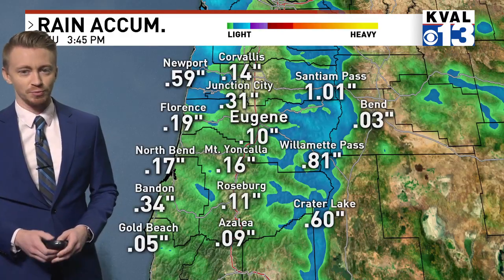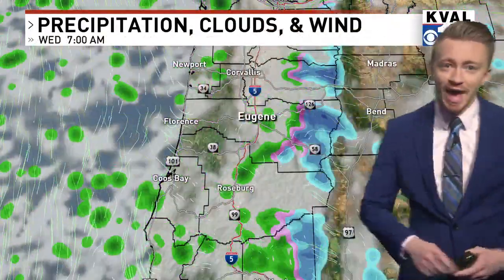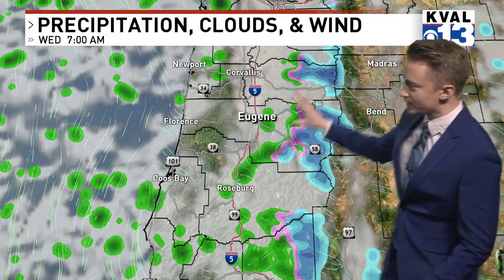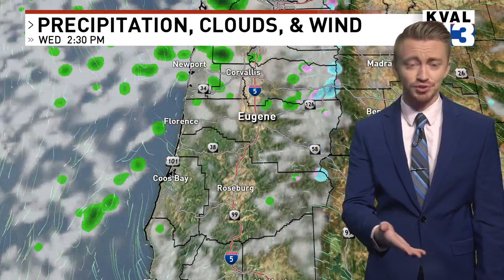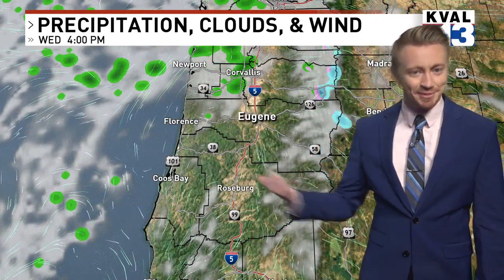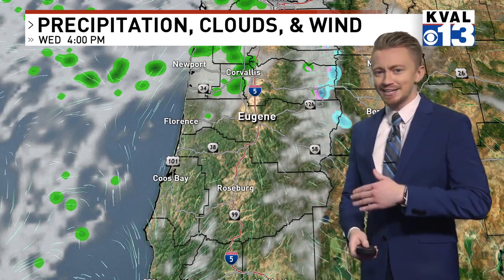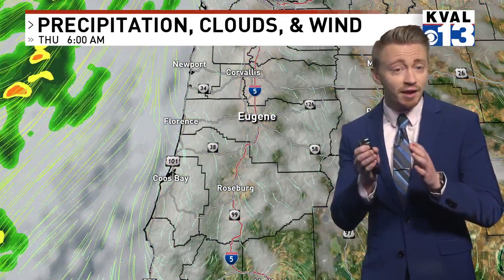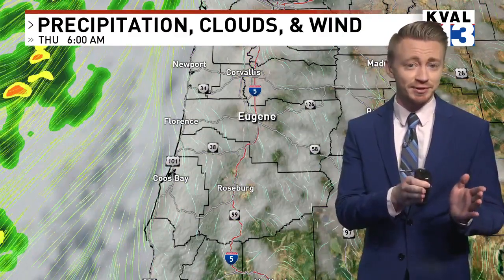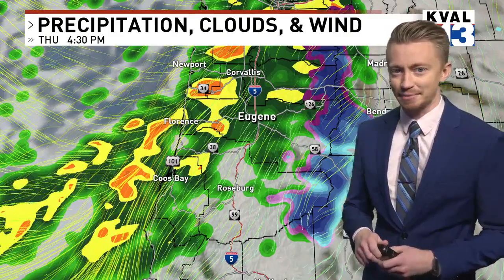Greatest amounts will be found over the Cascades, but of course that will be falling in the form of snow. As we go ahead and break down our rundown, expect to see those clouds and raindrops through the overnight hours, along with those snow showers in the Cascades. But there's a bit of clearing along the horizon. Wednesday evening may see a sliver of sunshine poke through some of those thicker clouds. We'll start the day off early in the morning hours on Thursday with clear conditions, just for those clouds to roll back in as our next weather maker takes aim at western Oregon.